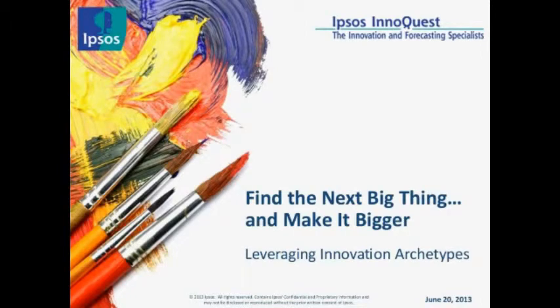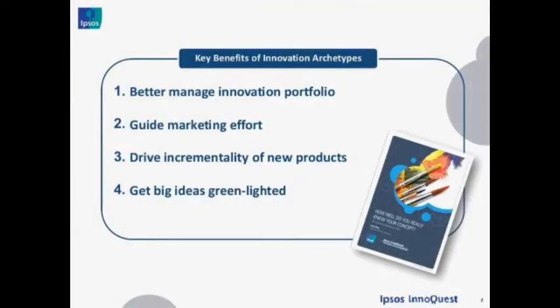Let me get started with today's webinar, where we talk about the idea of finding the next big thing and making it bigger with innovation archetypes. As we go through today's webinar, there are really four key benefits of innovation archetypes for your organization, and we'll cover the how and the why during the presentation.